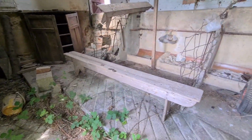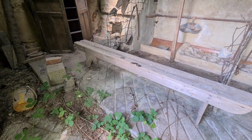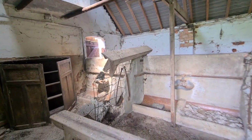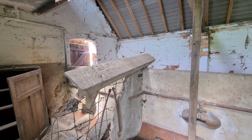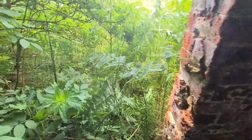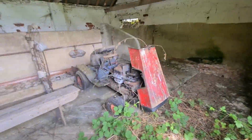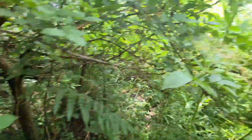That old bench, very nice, like an old school bench. Another one there on that wall. Do you notice that there? Very old. I'll take a small oil when I come across that. Cool little find.